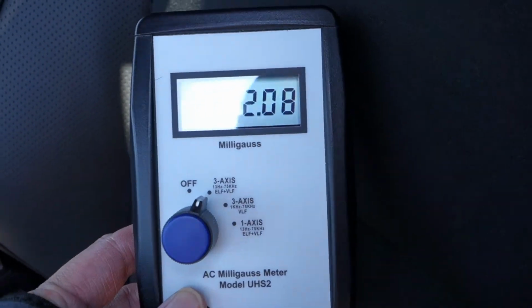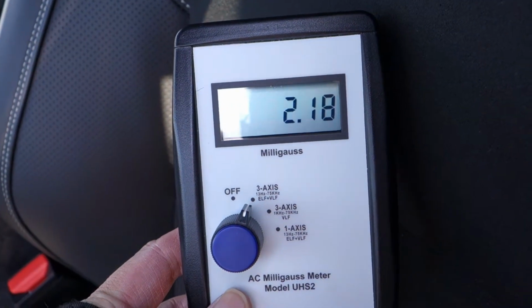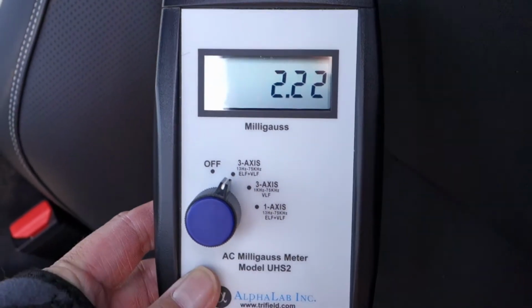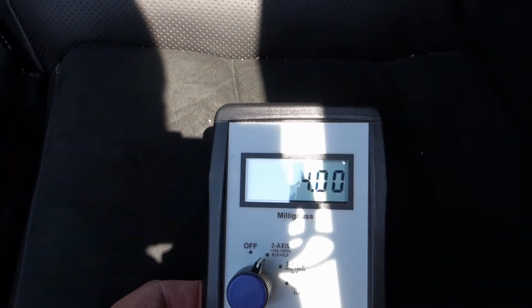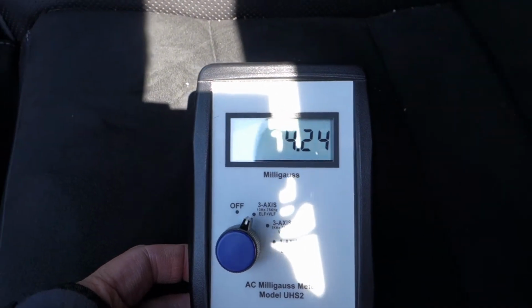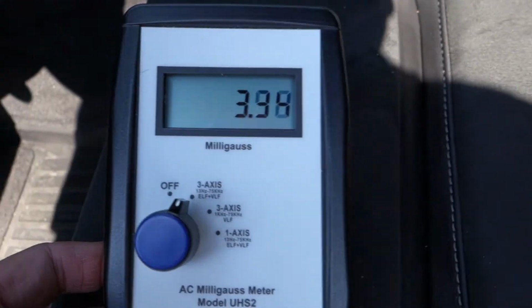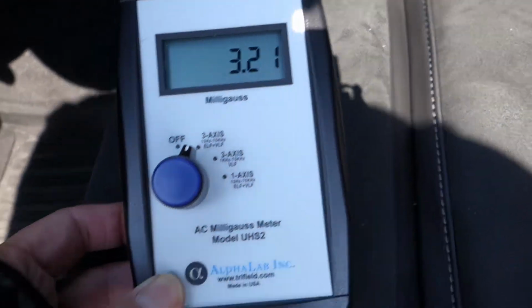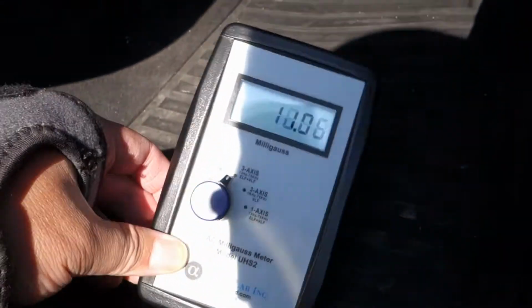But it's not like high. It's just higher than what other cars I drive usually. We have 2 at the body. So if it's 2 at the body, what is it at the floor? Now I'm just looking here, that's like 4 at the seat. That is very high for the seat level. 3.2.